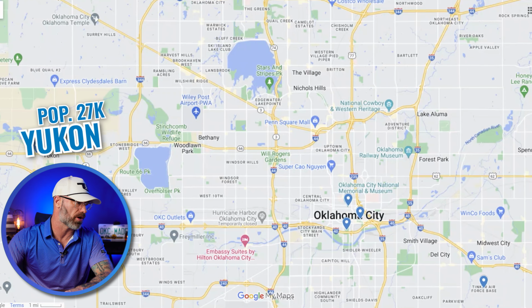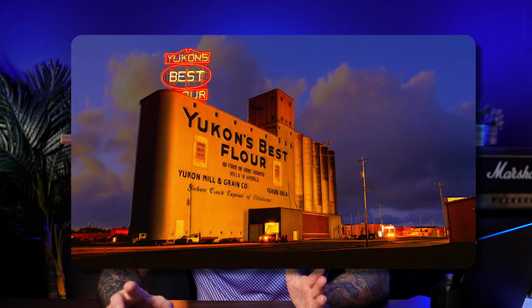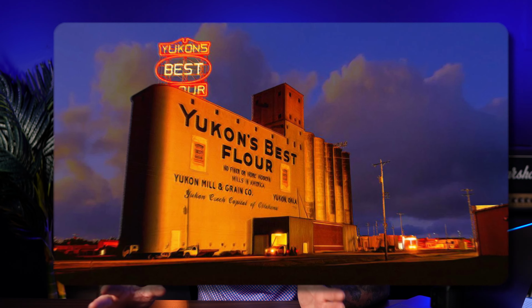But we're going to continue on around to the south here, and that's going to take you into Yukon, which is the furthest west you can be in the metro and still be really in the metro. Yukon is becoming increasingly more popular. For a lot of people that I'm helping buy homes as they're moving from all over the country, Yukon is becoming a really great alternative to Edmond because it's a much smaller community.